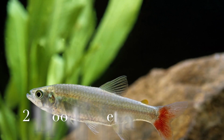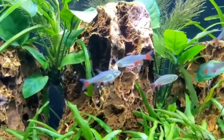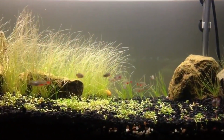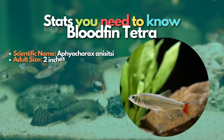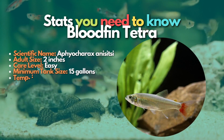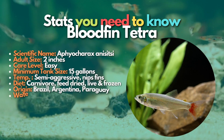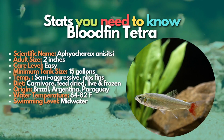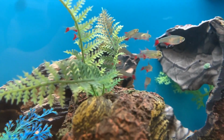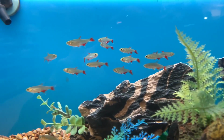In the second position, let's learn about Bloodfin Tetras. The Bloodfin Tetra is a great schooling fish for unheated aquariums. Their blood-red fins give these silvery fish a striking look in the aquarium. They are very hardy fish, adaptable to a wide range of water temperatures. You don't have to worry if it gets a little warmer than usual. These long-lived tetras regularly survive for over 5 years, especially if kept in a group of 6 fish or more.